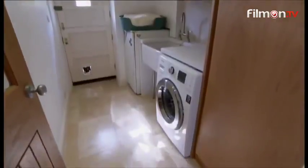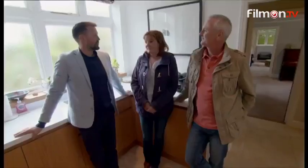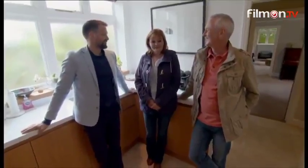And then you've got a nice little utility room there with all your white goods, your washing machine, and also another door, tucked away. You could bring Coco in and clean her paws off. Yes, she does get muddy.